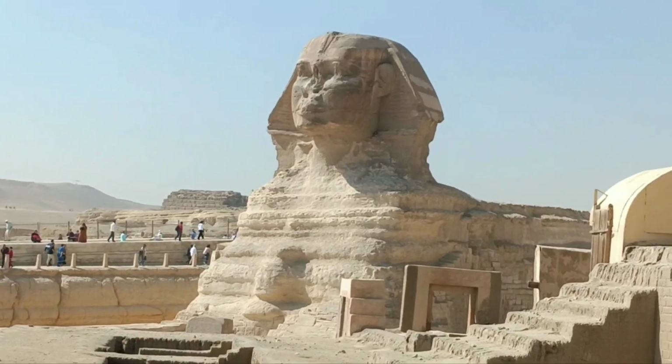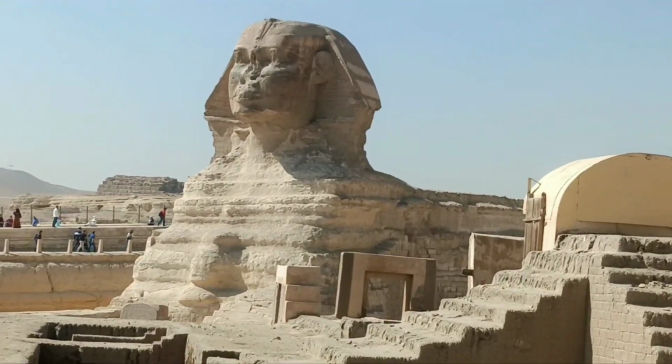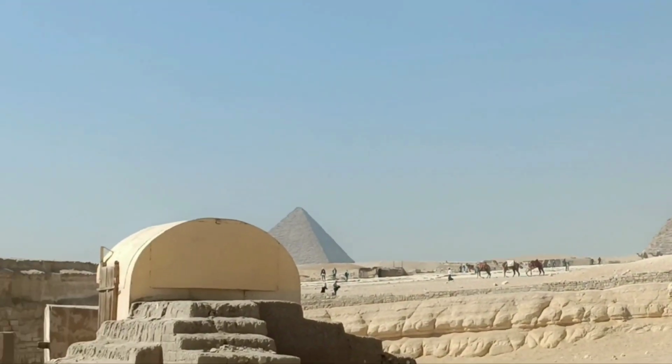Alright folks, so now you can see the Sphinx in all its glory, and the nose has been broken, as you can see over here. And then that is the big pyramid. Oh no, this is the middle one. That is the first one, the middle one, and then the last one.